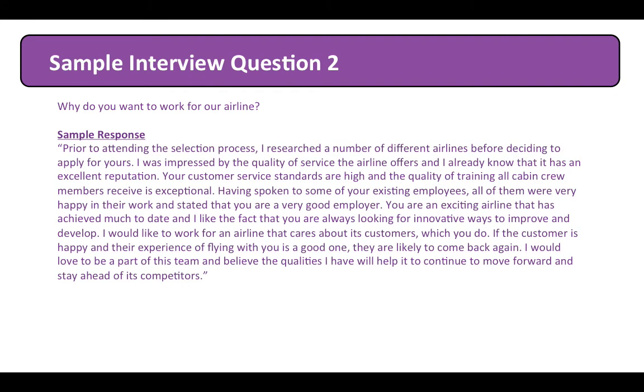Prior to attending the selection process, I researched a number of different airlines before deciding to apply for yours. I was impressed by the quality of service the airline offers, and I already know that it has an excellent reputation. Your customer service standards are high and the quality of training all cabin crew members receive is exceptional. Having spoken to some of your existing employees, all of them were happy in their work and stated that you are a very good employer.